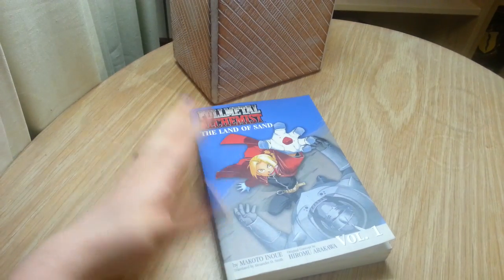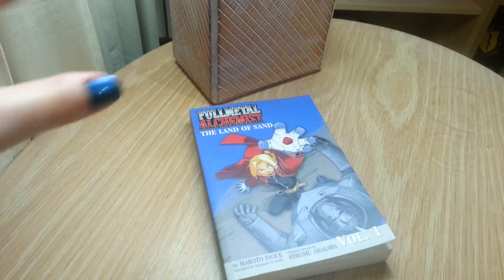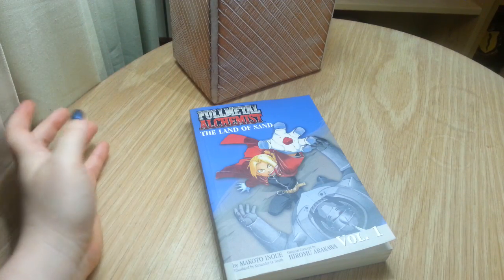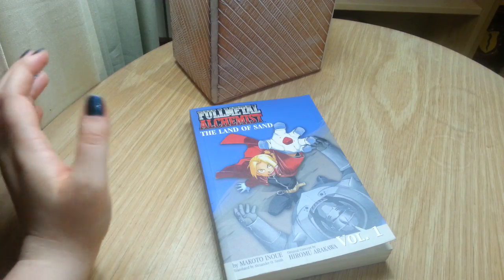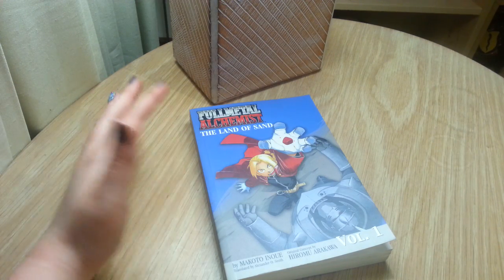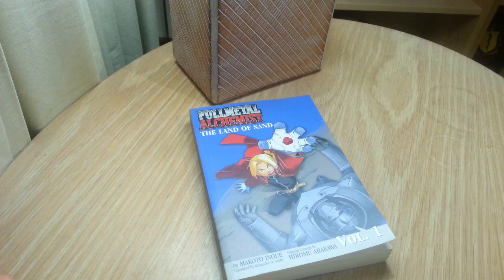This is the first of 5 that were released in English. There are 7 altogether, but we never got those last 2, mostly because of the whole anime collapse thing going on in America, and light novels just weren't popular back then. Now we've kind of gotten back to the point where people want to read light novels, but it wasn't really like that 10 or so years ago. But anyway, this volume was pretty good.